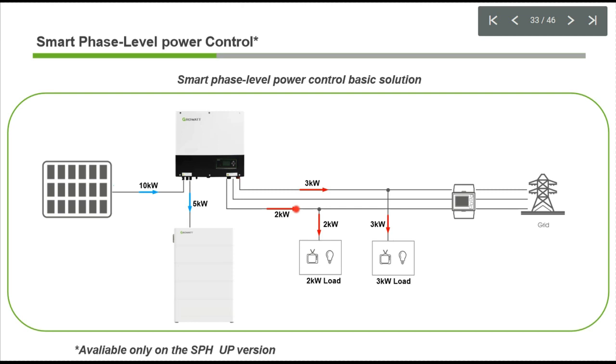So just for example, you've got 6 kilowatts of excess energy, and that would be distributed evenly between the three phases. But right now, if L1 needs 3 kilowatts, you can put 3 kilowatts in L1. L2 doesn't need anything, so it's just empty, and L3 needs 2 kilowatts, and so it just gets the 2 kilowatts. So this is the new feature of the app version, the new main feature.